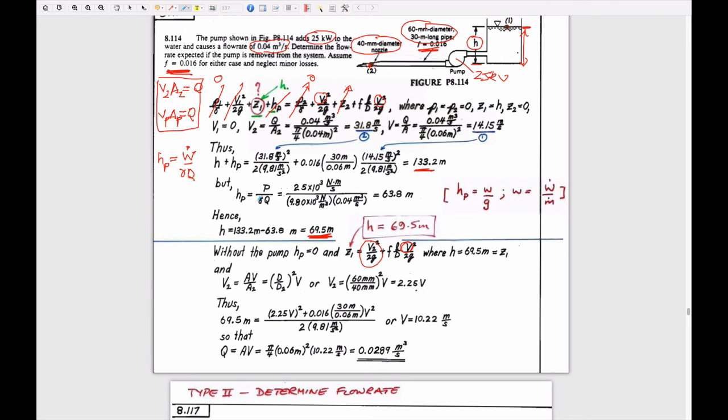Direct me where I need to be. It says thus. Thus? Higher. This previous thus. All this, yes, okay. So this is basically writing out Bernoulli's equation, including the head on the left-hand side, which is Z1, the pump head, which we know because of the flow rate, and this term here would be this velocity here. Is that what you're asking?